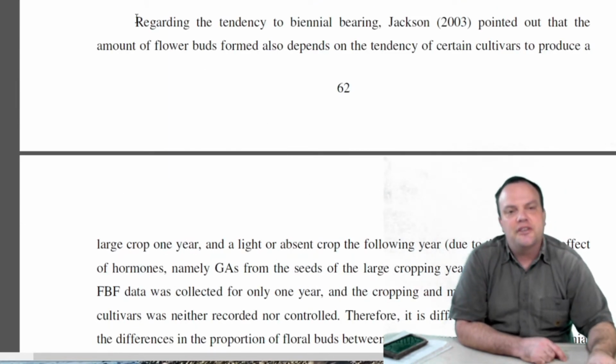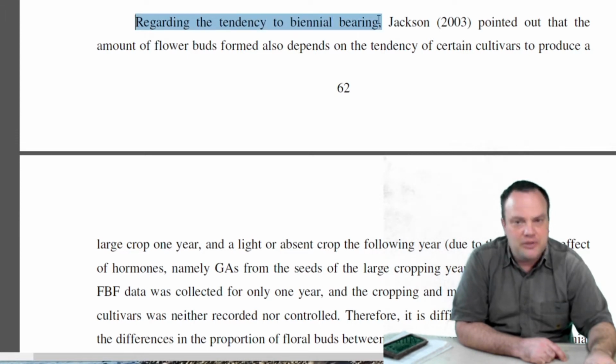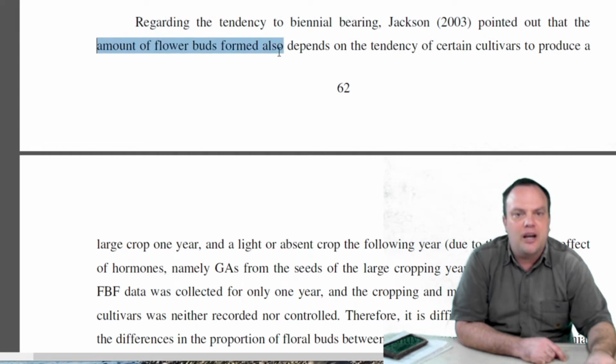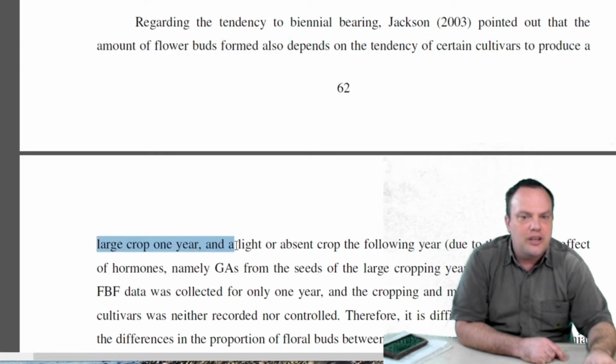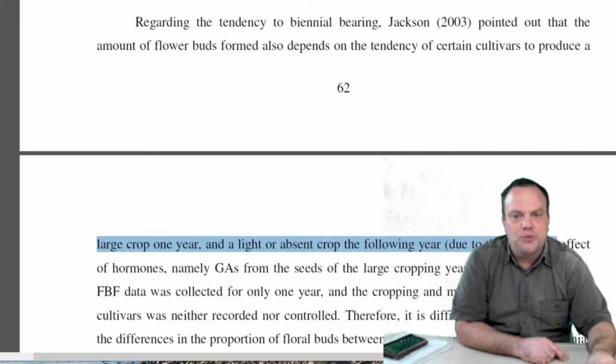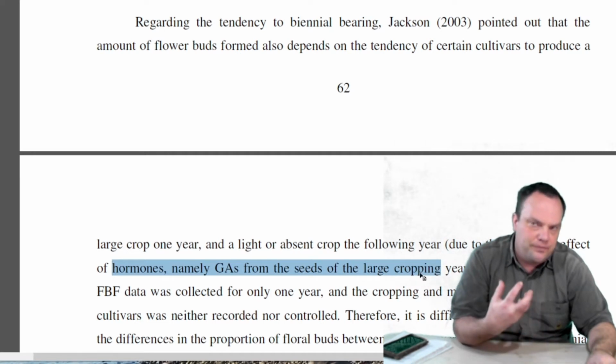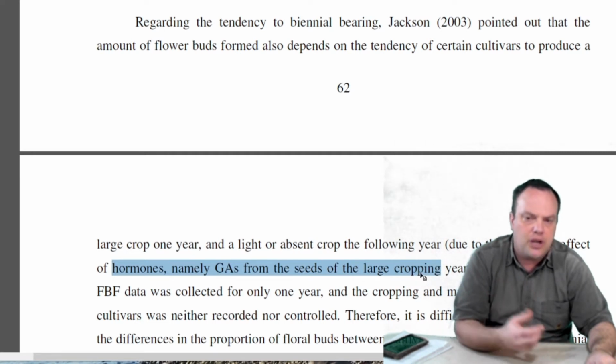This is an interesting thing to point out with apples. Regarding the tendency to biennial bearing, which many of you, if you have apples, you probably realized, Jackson 2003 pointed out that the amount of flower buds formed also depends on the tendency of certain cultivars to produce a large crop one year and a light or absent crop the following year. This is due to the inhibition of hormones because of the cost of actually growing and ripening a large crop of fruit.